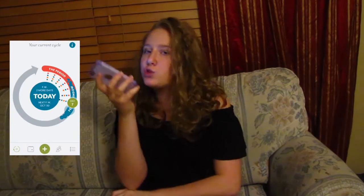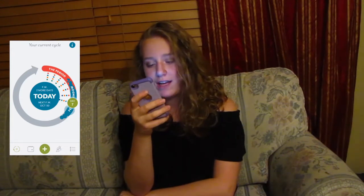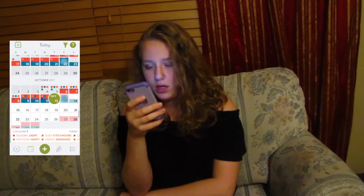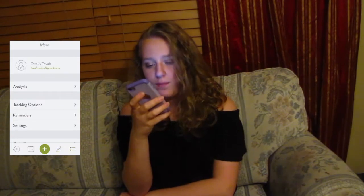Okay, so the second to last app that I have is Clue, and it is a period tracker. You guys have probably seen other people using this, and I just recently started using this, but I kind of do like it. It tracks when your period will be, and it shows you some stuff, and then you can add other people's periods.